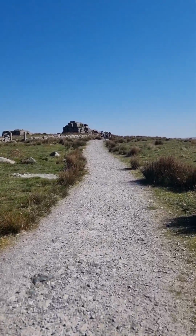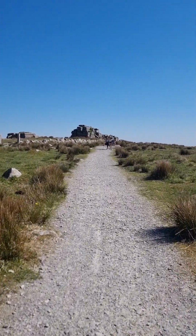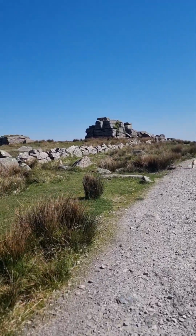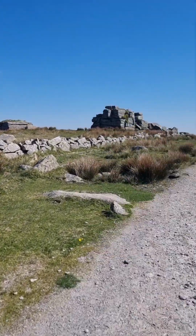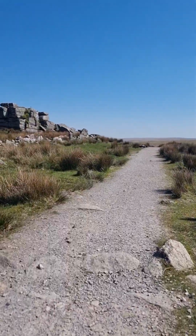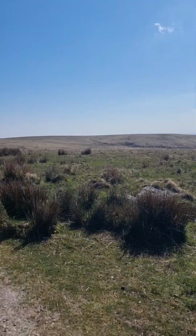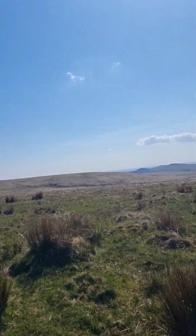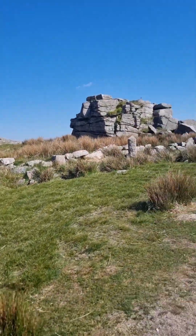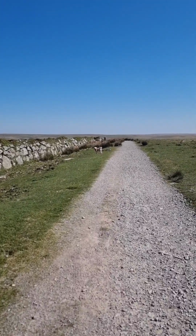First lot of 10 Tors here. South Hessary Tor. We've got some mileage to do today. If I want to get to the destination, that's cool. We've got time. But yeah, I just love how the scenery changes so quick when you're up here. Like every 100 yards, it just looks different, you know. But yeah, onwards. Hiya, puppy!